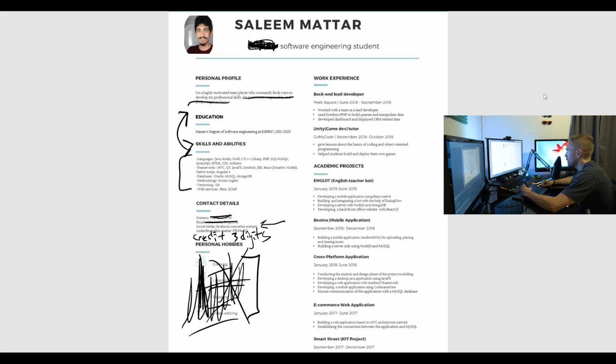Worked with a team as a lead developer. Can you elaborate on that? I mean, you work with a team when you're not a lead developer. Use Symfony PHP to build the queries and manipulate data. Can you maybe talk about what kind of queries or how many queries? Develop dashboard and displayed CRM related data. Do you have any screenshots of this? Do you have any before and afters of that?